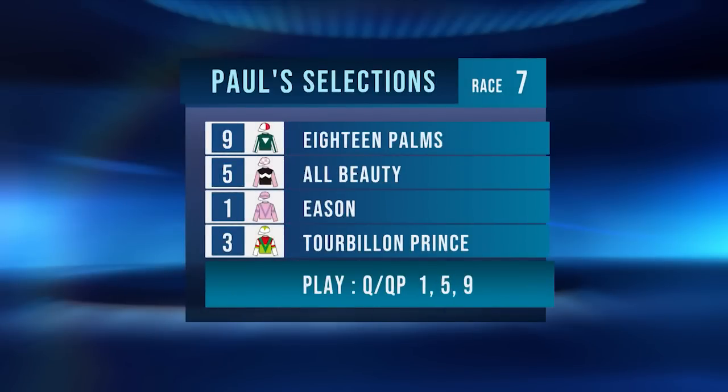He has. So that is a breakdown of the horses in race number 7. What are your top 4? Going to go with 18 Palms on top. I think he'll get a perfect run just in the trail. All Beauty will have to overcome that wide draw. Eason... look, he's well rated. He's 1 off 84. He's down to this 81 rating now. And Torbjorn Prince. He loves Happy Valley as well. 9, 5, 1 and 3. And that is race number 7. It is the first leg of the late treble.